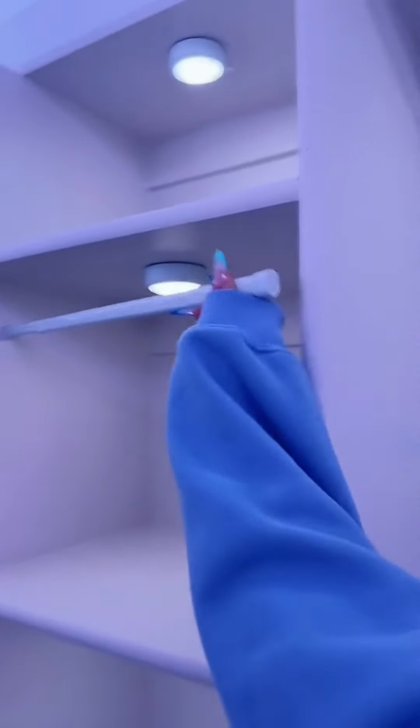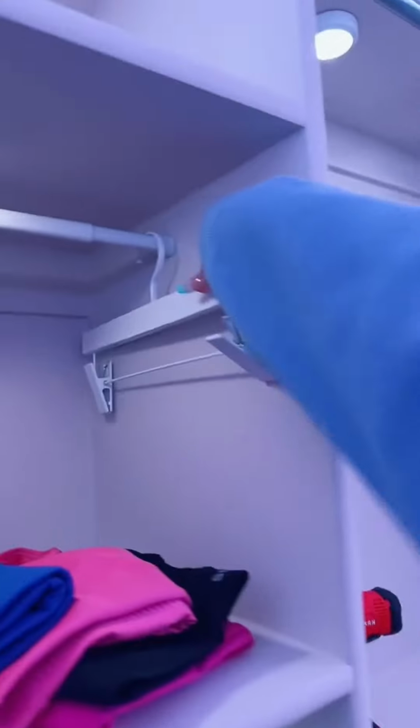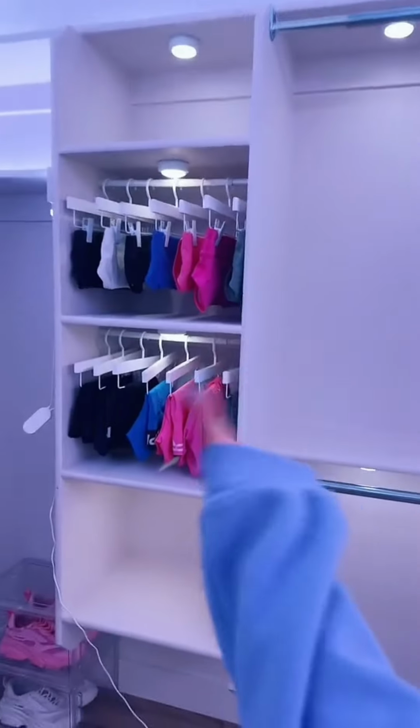First, I'm putting in these tension rods. The workout sets are going here. It's 3 a.m. again. Okay, anyways, I'm gonna hang these up. Just wow. Can't wait to finish everything else.